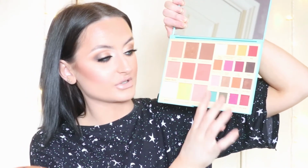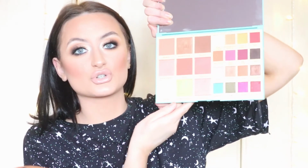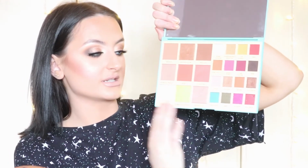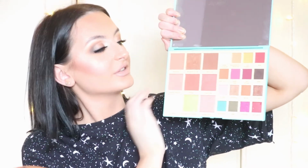The foil shadows, or I don't know if they're supposed to be pressed pigment, whatever she's calling them, are so nice. The payoff was so good with them. I didn't wet my brush with Fix Plus or anything, and it was just a flat art and hobby brush. It wasn't even a dense brush or anything, and they were paying off so nice on my eyes. These colours, wow, they're just so nice.